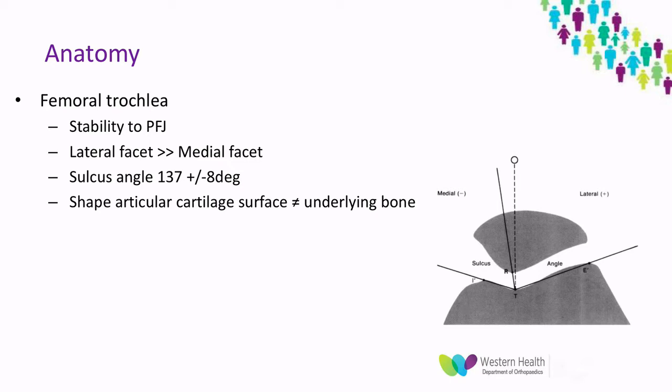And once again, similar to the patella, it's also interesting to note that the shape of the articular cartilage surface does not often correspond to how the bone is shaped underlying. So when you look at a skyline view and you think the joints line up, it doesn't exactly mean that the joint is congruent at the cartilage surface.